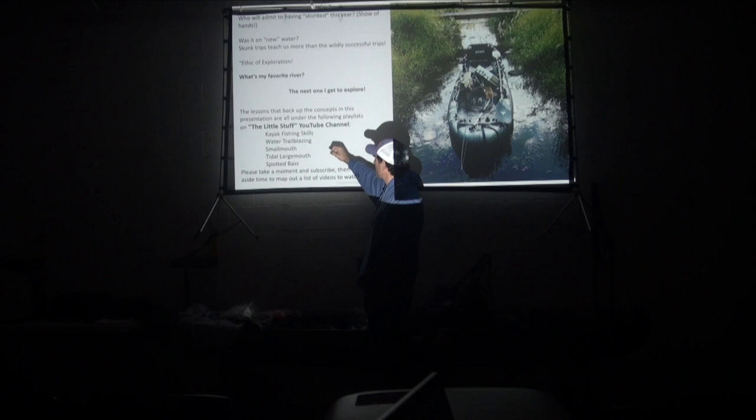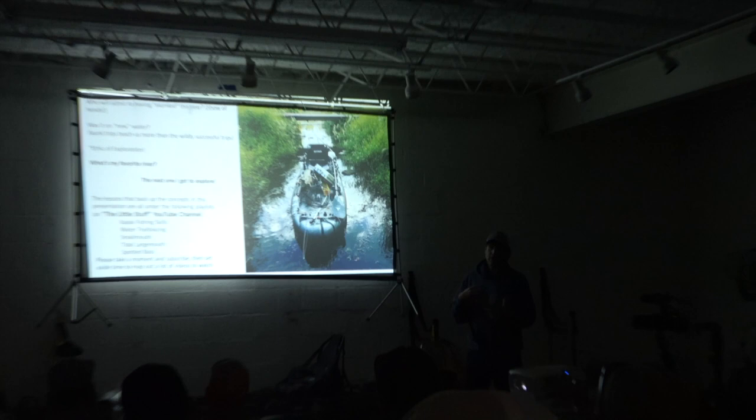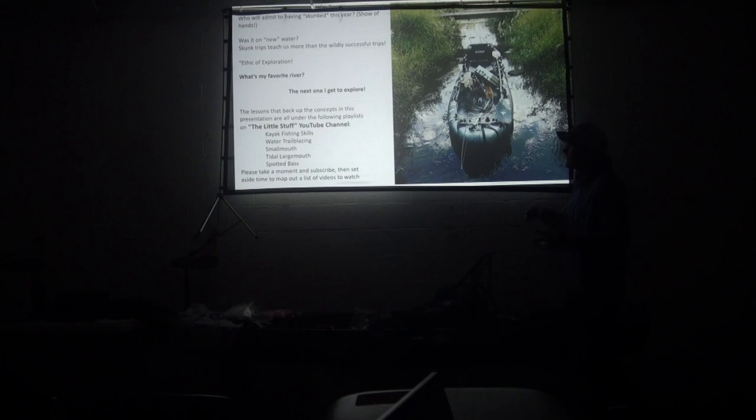Kayak fishing skills: I put a lot of the safety-related stuff there, the paddling skills, but also the logistics of learning how to find good water on Google Maps using the OnX app. I know Chad's back there filming, and I got to teach a little bit about what is legal access, and got into using the OnX. We'll get into that a little bit more.